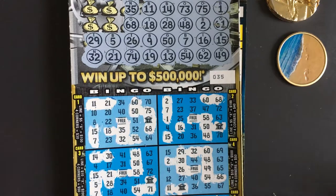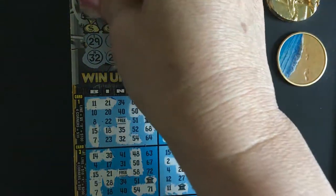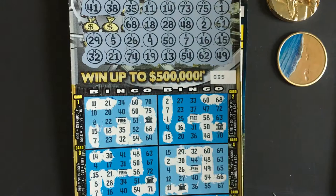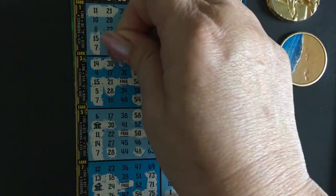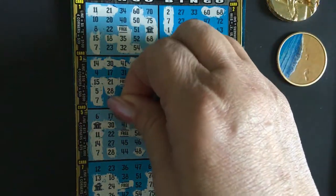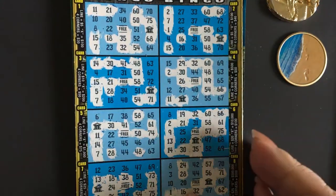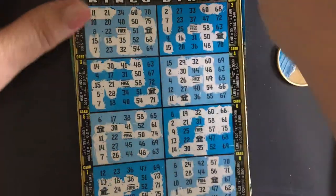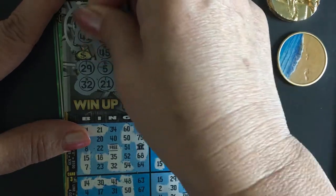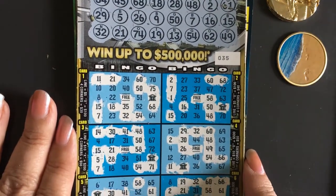Okay, this one. Oh, I forgot to tell you. The other one was ticket number 34. This ticket number 35. But you probably saw it. I forgot they're up in the middle of the ticket. Okay, we have an N38 and an N41. See what else we have. All N numbers. Okay, we have N34 and N45.